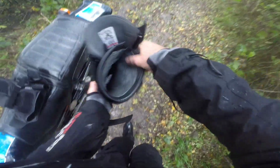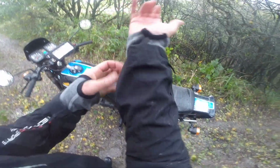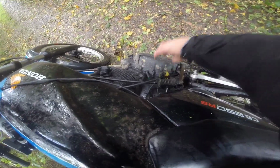What do you reckon? Okay. Now that's a bit more comfortable. Right. Sounds like we've got a lack of spark. The plug cap's nice and dry. What went under? Let's see if we can see anything obvious. No.